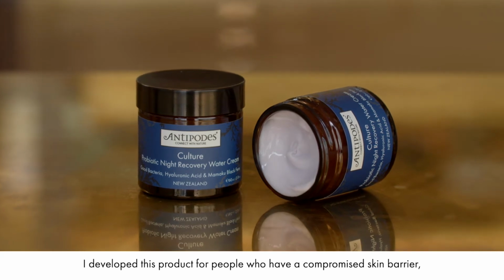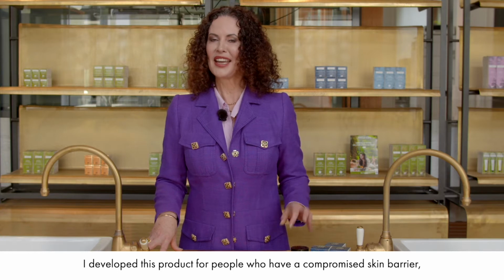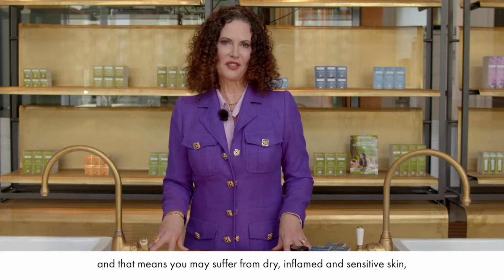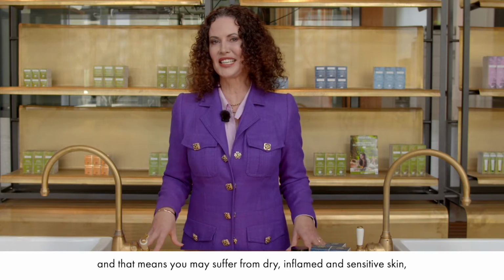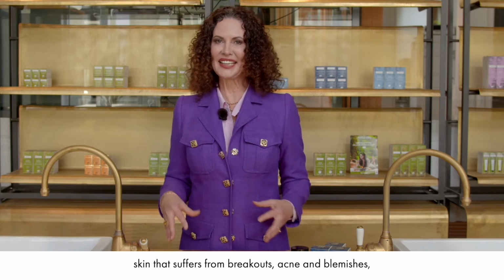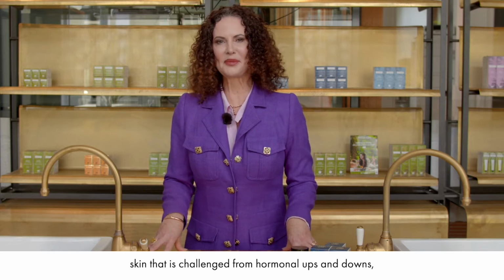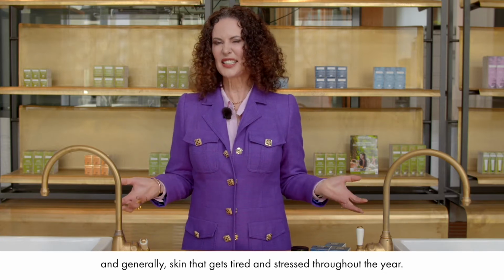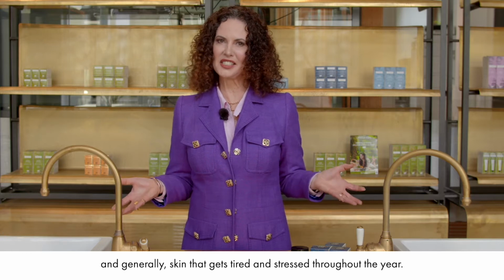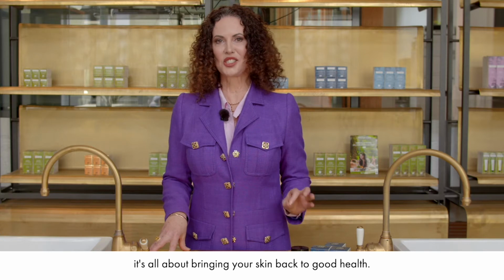I developed this product for people who have a compromised skin barrier, and that means you may suffer from dry, inflamed and sensitive skin that suffers from breakouts, acne and blemishes, skin that is challenged from hormonal ups and downs, and generally skin that gets tired and stressed throughout the year. It's all about bringing your skin back to good health.